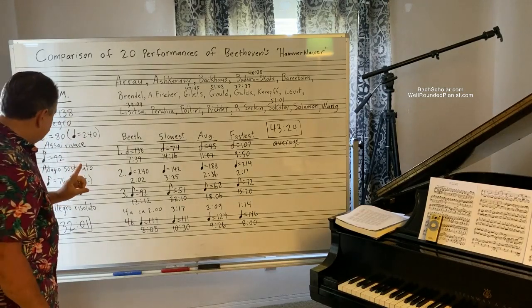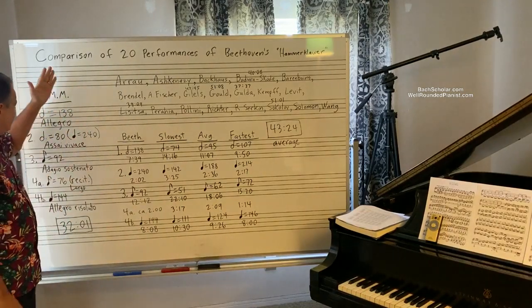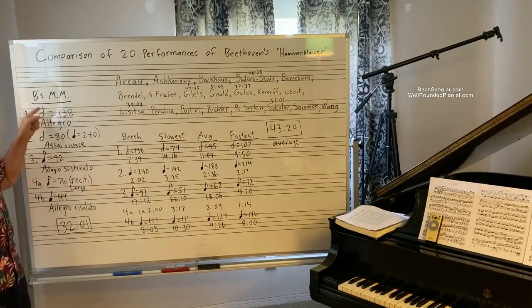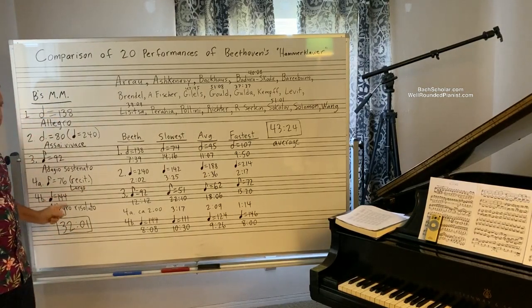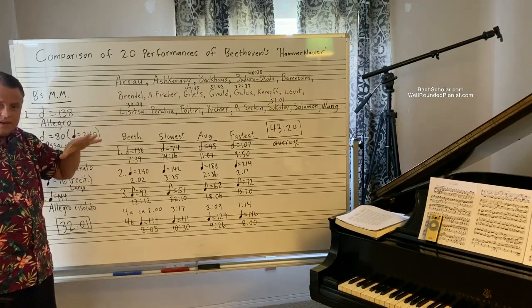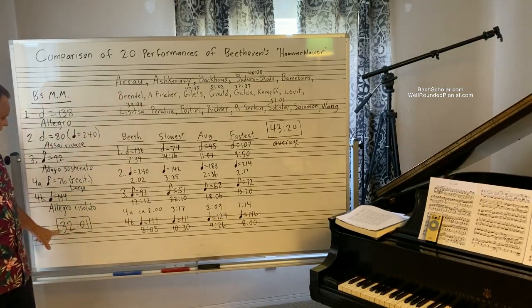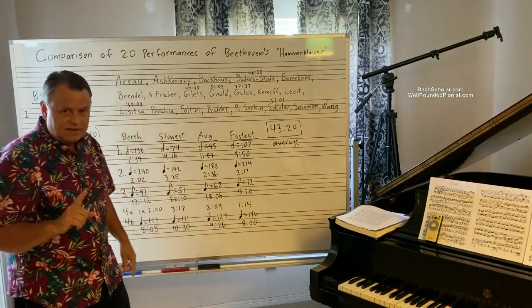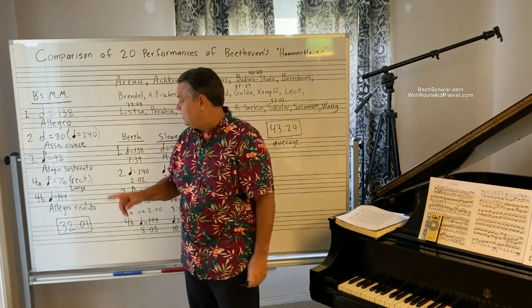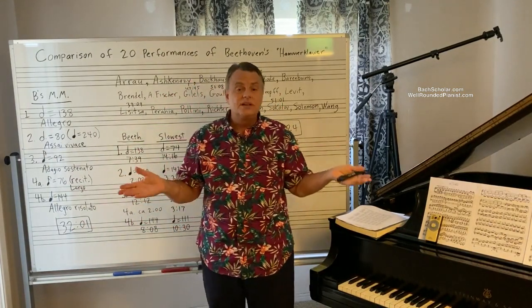If the Hammerklavier Sonata were to be played exactly at Beethoven's metronome speeds, on average from beginning to end of each movement, it should last 32 minutes and 1 second. That's how exact I figured it out. 32 minutes and 1 second. We can just say 32 minutes.